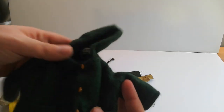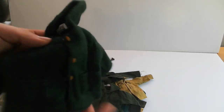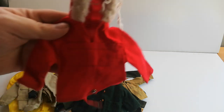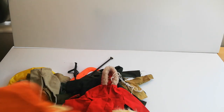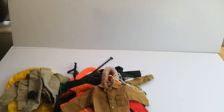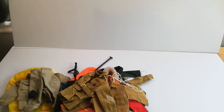Always cool. I think this is quite an underrated item. It's the duffel coat. Very underrated item. They usually came on small cards. I think they only came on small cards actually. Great for accessorizing your Navy figure. Some mountaineering polo stuff. Action Team jacket. Another Australian jungle fighter sort of jacket. Australian fighter. Lots of jungle, lots of Australian stuff in this lot.